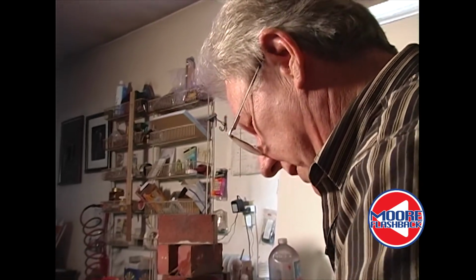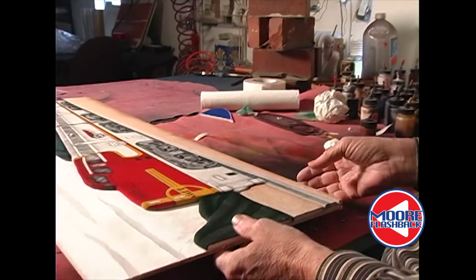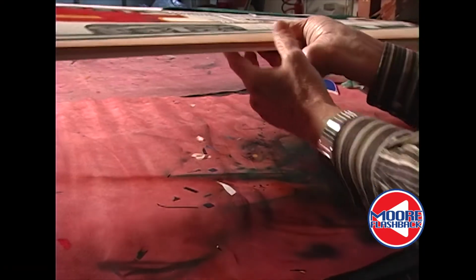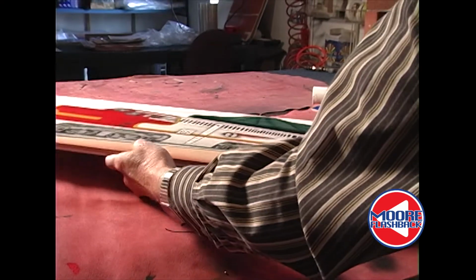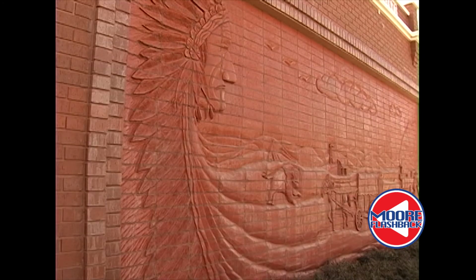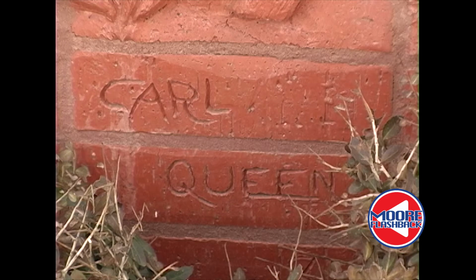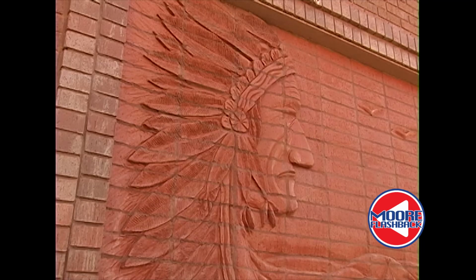In 1972, Carl moved to Moore and became a full-time artist. He quickly discovered surviving in this field meant diversifying and began taking on projects of all sorts. Probably the most challenging was the brick wall in Guthrie, Oklahoma. I had never carved a brick wall before I did that one. In fact, that's the only brick wall I've ever carved. The wall can still be found just off Interstate 35 in Guthrie.